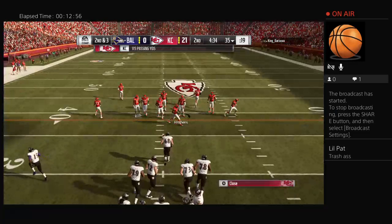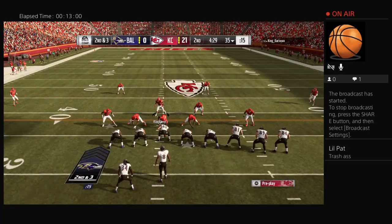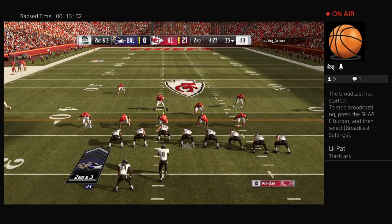Okay, he's not going to get the first down, but this is still a nice job of buying some time and then running to get to the sideline and get out of bounds and avoid the big hit.